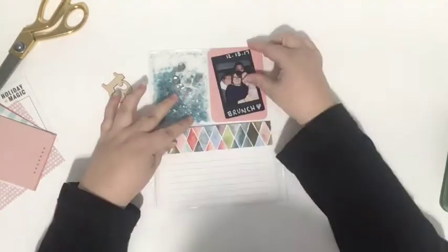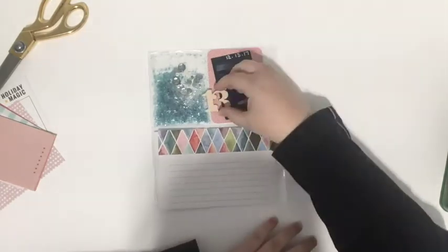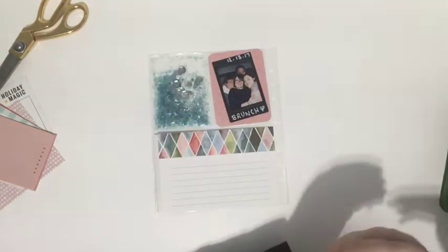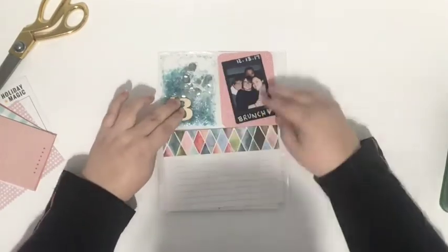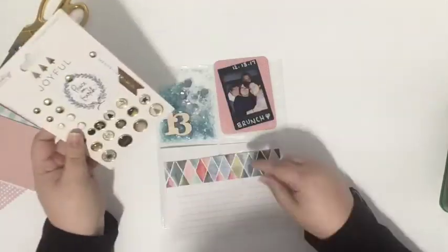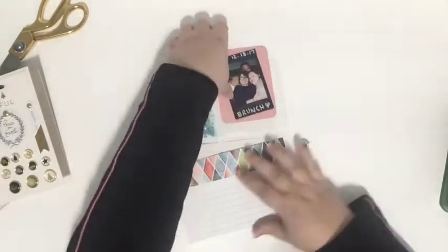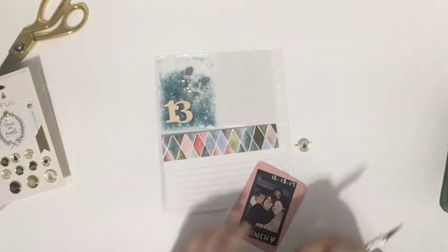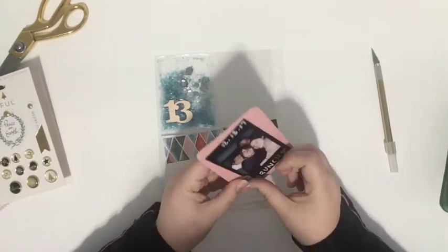It's just a pink one that I had pulled out from my stash, and it has polka dots on it, and I put the photo on there, and I put it a little wonky just because I thought it looked fun like that. And then I tried to figure out where to put my number 13 and ended up gluing it right to the outside of the page protector over that sequin pocket. And the thing is that sequin pocket is so full that you can't even see it from the other side. Not that that would matter, but I liked it there.